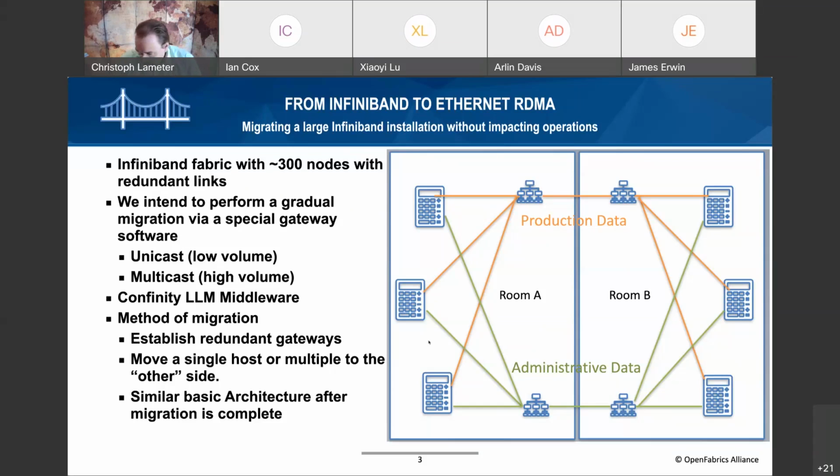So what we think about doing is a gradual migration away from InfiniBand by putting in gateways and then moving to Ethernet with RoCE. We keep the same API to the middleware, and the middleware works in the same way with the RDMA interface, but the underlying platform changes. We want to be able to migrate single hosts and multiple hosts to the new technology, gradually, until the migration is complete, until we can take out all the old InfiniBand switches and just operate on Ethernet switches.